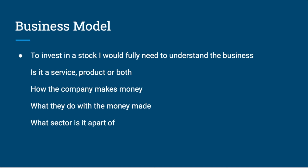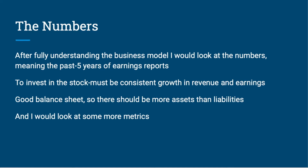So to invest in a stock, I would need to fully understand the business. Is it a service, product, or both? How the company makes money, what they do with the money made, and what sector is it a part of.